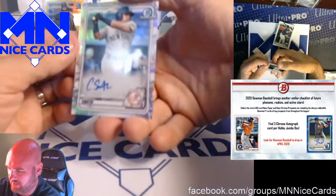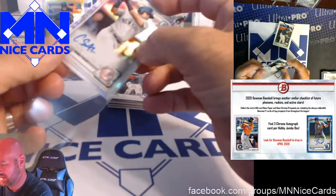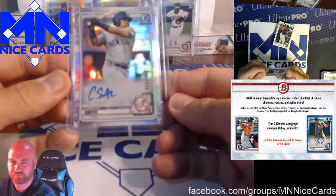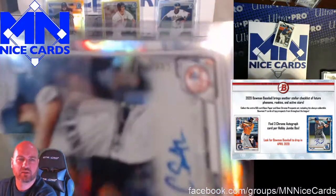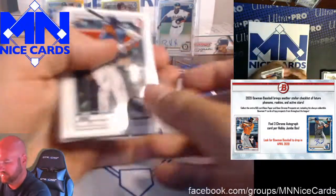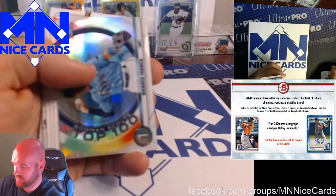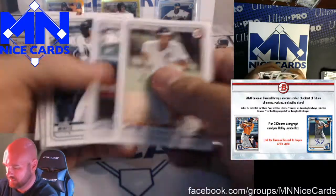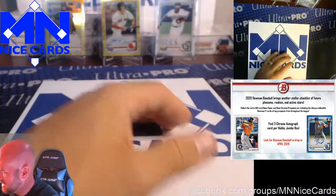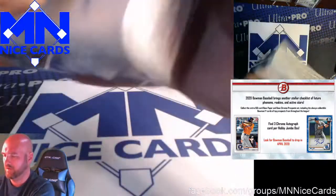And it is a Yankees auto. Cannon Smith, number 2 of 499. Not exactly the Yankee we were looking for. Going to Jeff. Cannon Smith, 141 of 499. Rushman, Rutledge. Wander Franco. And that's it for box 9. Hard to believe we still have 3 boxes to go. This is going to be 4 hours of breaking for me.